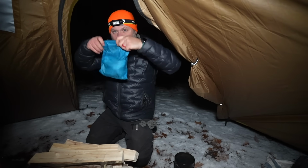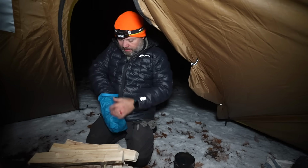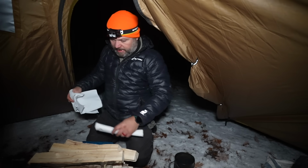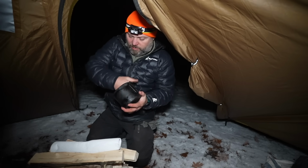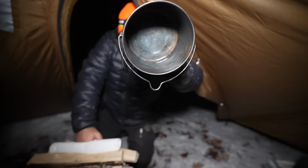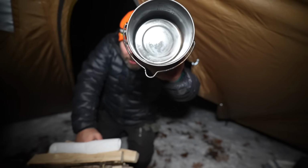Then my toilet paper bag, I carry some paper towels, and I don't clean the dish with that. I just save a couple, give it a really nice wipe. So it's nice and clean from there. That is not too shabby for a camping pan after tomato soup was all over it.